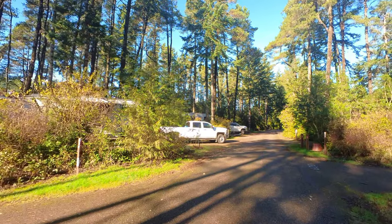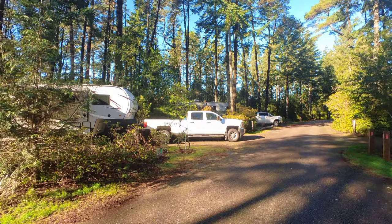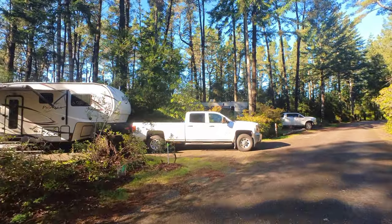William Tugman State Park. I think it's considered Reedsport, Oregon, but it's south of Reedsport, outside of Winchester Bay.